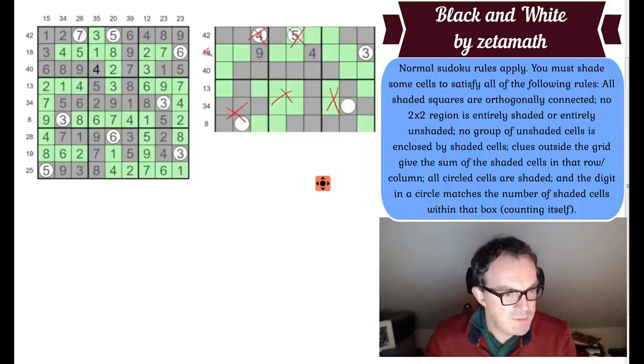The numbers on the rows and columns indicate the sum of the shaded cells in that row or column. Oh, I see, right, so look at this 18 clue here. 3 plus 9 plus 6 is 18. So these cells outside of the grid are telling us the sum of the shaded cells in the row or column. Let's do another one. Oh, I thought the 23 clue was broken then, because I didn't see that this 3 is indeed shaded. But 9 plus 6 plus 5 plus 3 does equal 23. Right, so I understand that.